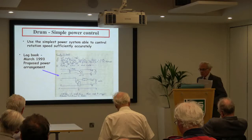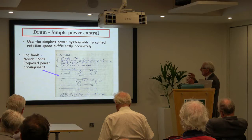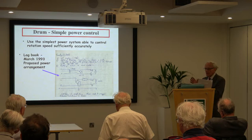There's no servo control, there's no automatic switching system to bring it on. It's all done manually, but it's so simple that we've got good control on what we're doing.